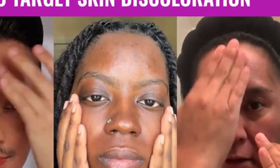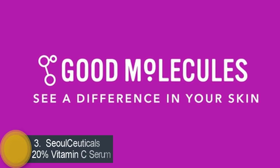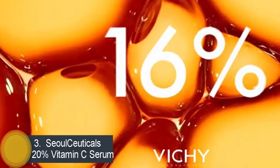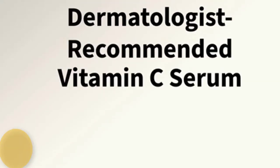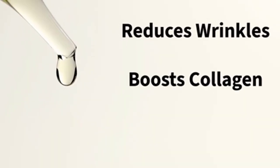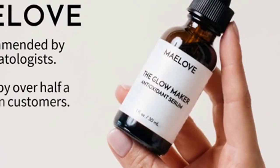Alright, that was a solid option, but the next one on my list might actually be even better for brightening your skin. Product number 3, SoulCeuticals 20% Vitamin C Serum. Let's talk about the SoulCeuticals 20% Vitamin C Hyaluronic Acid Serum. Coming in at $19.98, it's a great option for anyone looking to brighten their skin while fighting signs of aging. If you want a bright and youthful glow, this serum is definitely worth checking out.